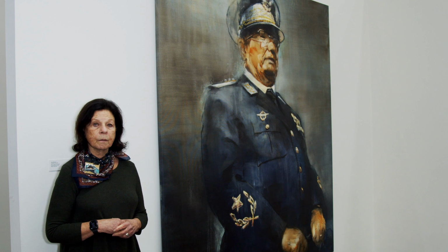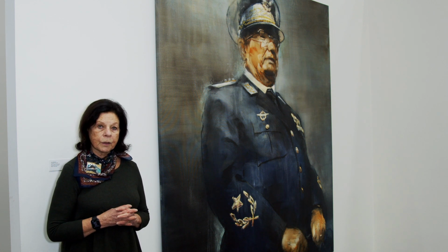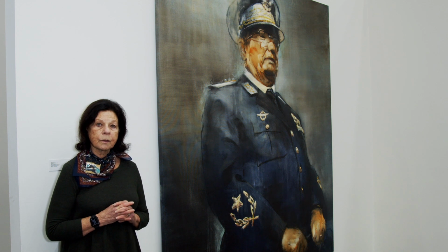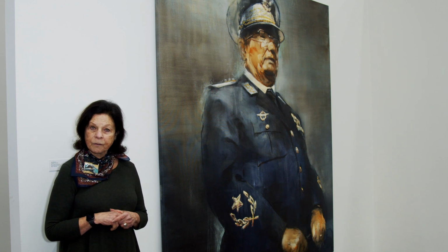So when my husband and I visited many studios in Eastern Europe in preparation for an exhibition at the museum called After the Fall, we visited some 250 artist studios, and one of the studios was the studio of Zsolt Bödöny. So Zsolt is Hungarian, but was also living part of the time in Romania when we went to visit him.